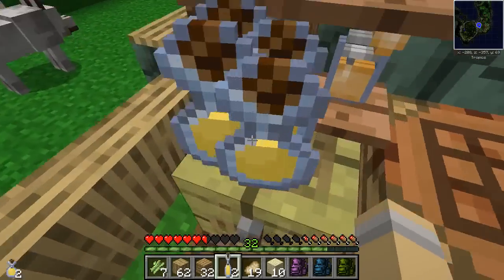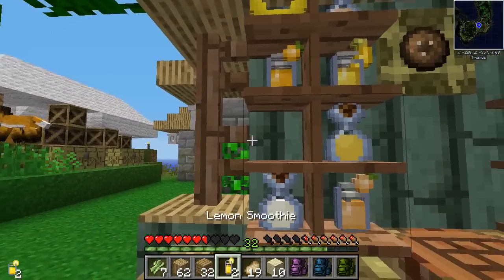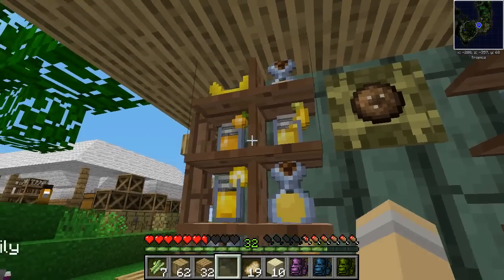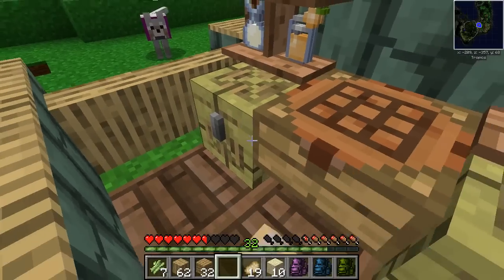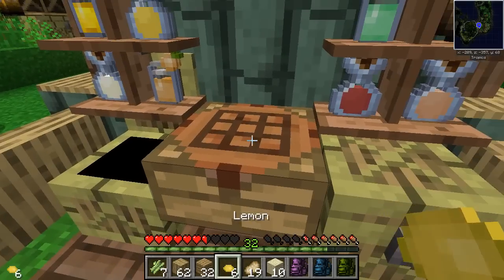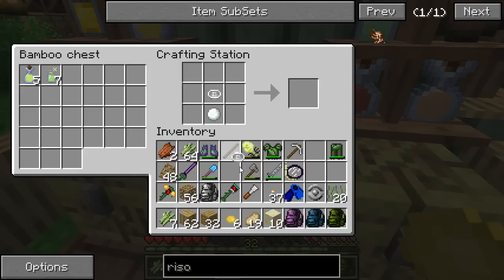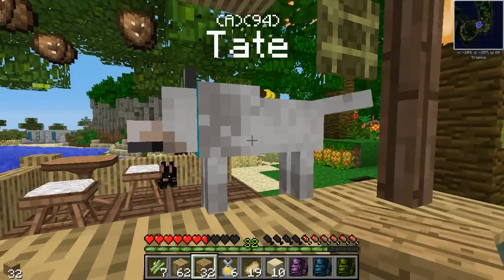All right, can I go ahead and... Oops. What kind of... Ooh, lemonade. Nice. What about lemon smoothies? I think I only put like a couple of each one. Banana smoothies. Yeah, I did. Alright, let's go ahead and get some lemon. I want to make some lemonade. That sounds really good. Oops, I forgot that I had this all set up and everything. There we go. Nice. Look at me. I am prepared. Alright, there we go. So now I've got some food.